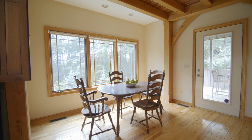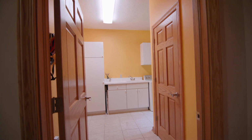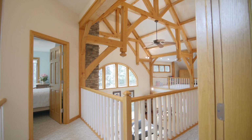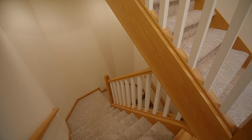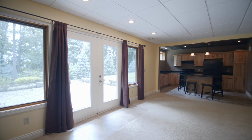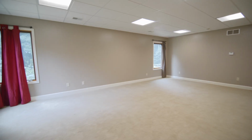This would make a great retirement home as well, simply because all the main living is on the first floor. You have your main bedroom, as I mentioned, the study. There's a main floor laundry. So everything is on one floor, but if you have a large family, that works perfectly because there are lots and lots of bedrooms upstairs and downstairs. And you can even bring your mother-in-law along because there's an in-law suite downstairs with a full bath, a second kitchen, another great room, rec room, family room, whatever you want to call it, and an additional bedroom.